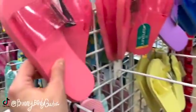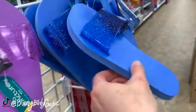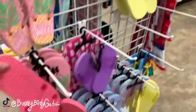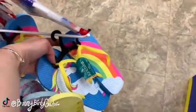Ooh, you guys, we have more new slides by Juncture. Pink. We have yellow. We have blue. Purple. Even more new flip-flops over here for little girls. Aw, this one's cute. The rainbow and the unicorn.